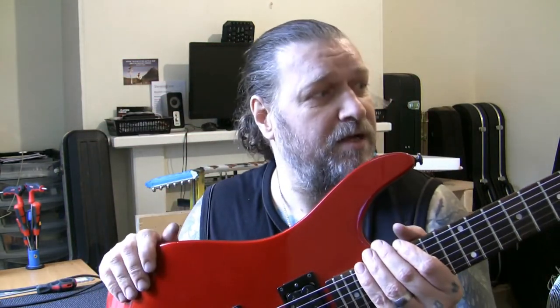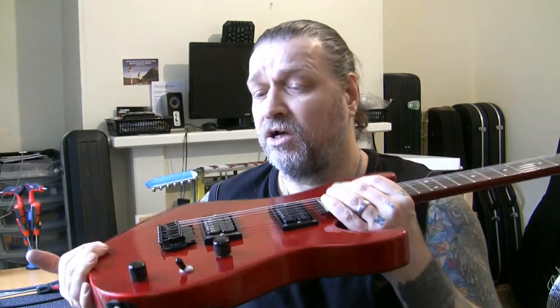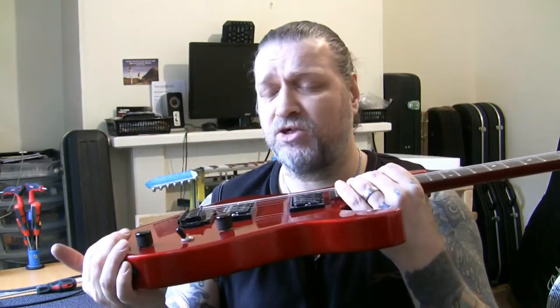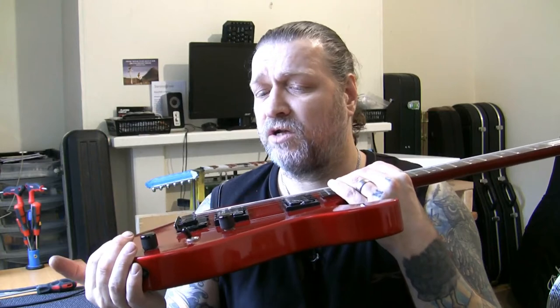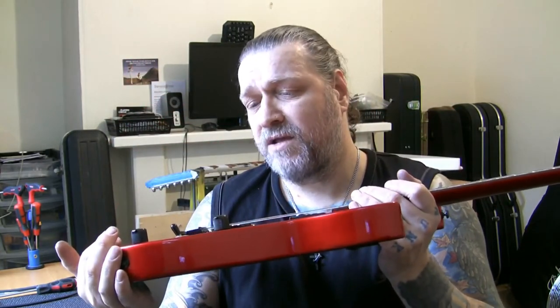I've had a play on this. And I expected it to be good, but not as good as it was when I played it. This is every bit as good as anything I've got, of anything I own. And I've got a 1983 Kramer Focus 3000 with a Seymour Duncan custom shop Invader in it, and an original 82-83 Floyd Rose, and that's one of my best sounding guitars, and this is up there with it, if not maybe a little bit better.